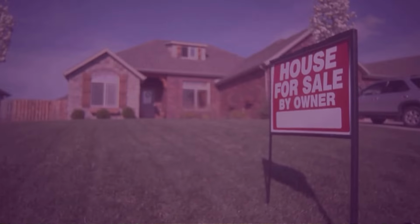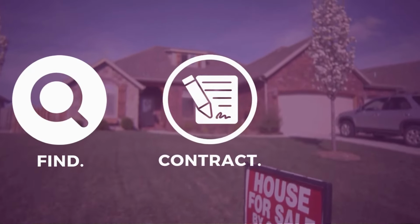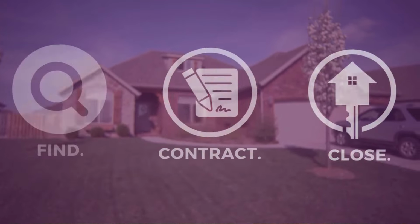Hi, I'm Devon Shaw, head real estate agent here at T&H Realty Services. As an agent, my role in the process is to identify the property, get it under contract, and get it to the closing table. This particular client was looking to pay cash for a property that needed some work that would rent really well on the back end.